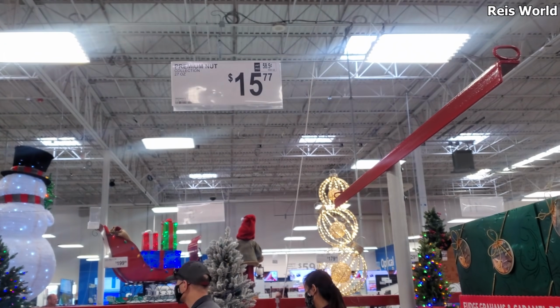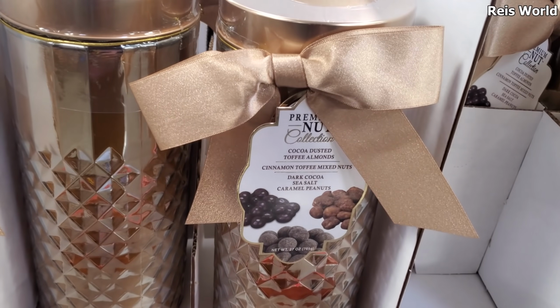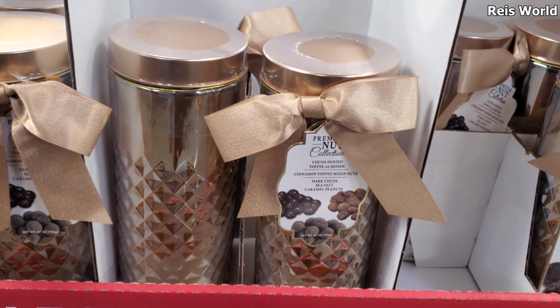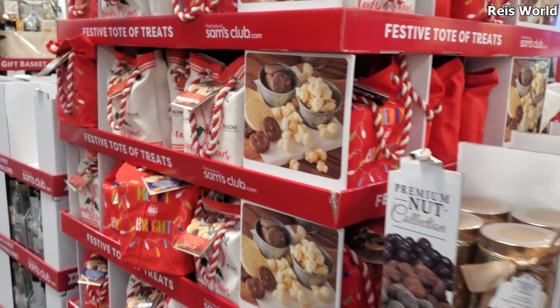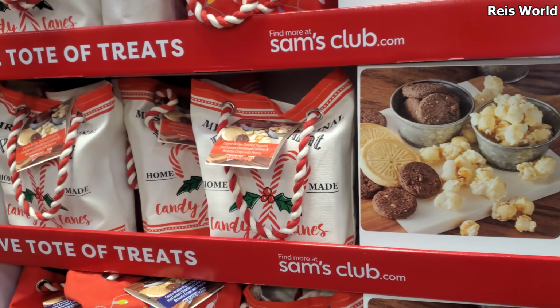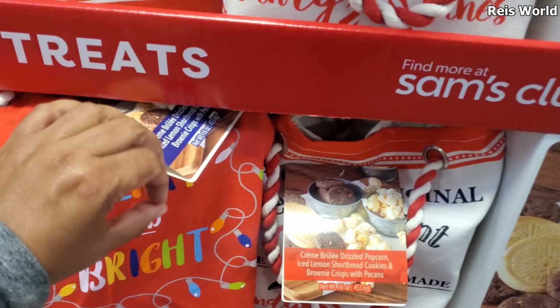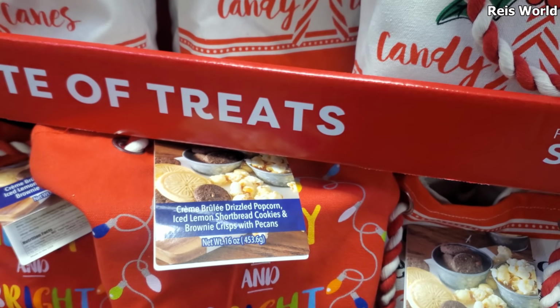$15.77, a 27 ounce. What do we got? We have cinnamon toffee, dark chocolate and caramel, little gift container. You only get one. And they have the festive totes out, $15.77. Merry and Bright, you get like popcorn and cookies.